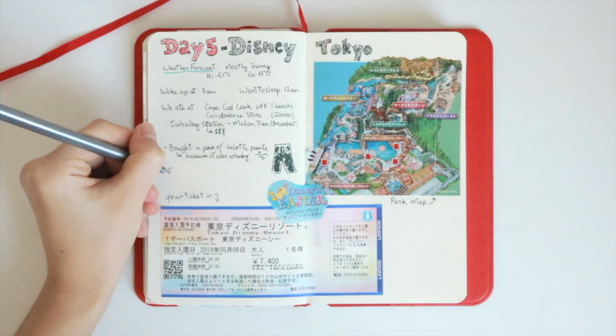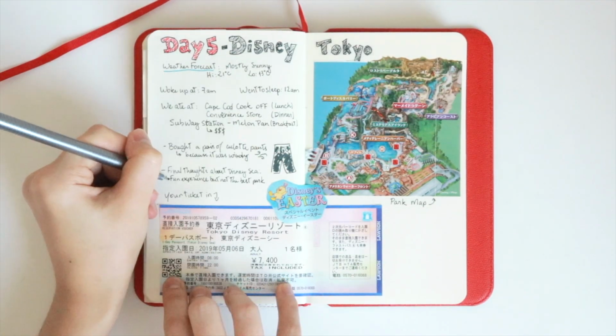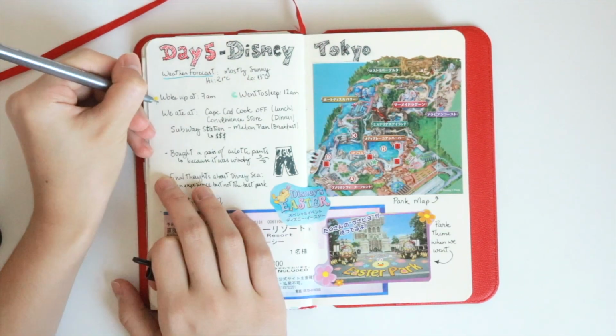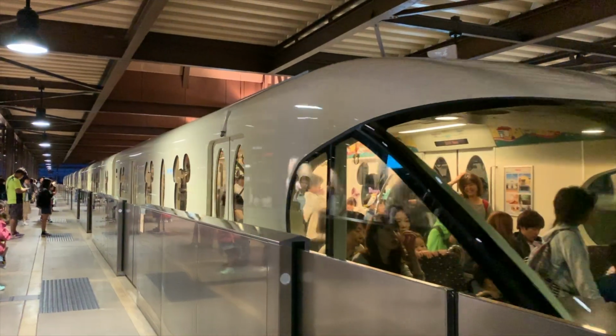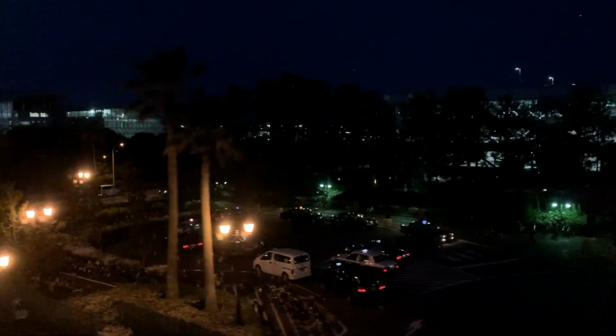While we wait for the train, I'm adding in some finishing touches and my final thoughts on Disney Sea, and to sum things up, it was a fun experience, but the rides weren't exciting enough for my taste, so for me, it wasn't the best park. And now that the train arrived, we were continuing our journey to the second destination for the day, which was the Tokyo Skytree, the tallest building in Japan since 2012.